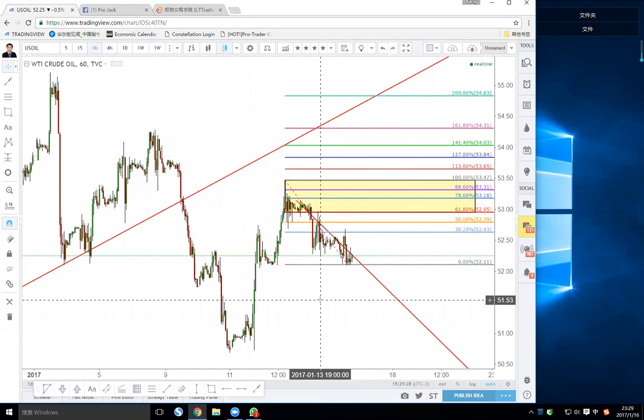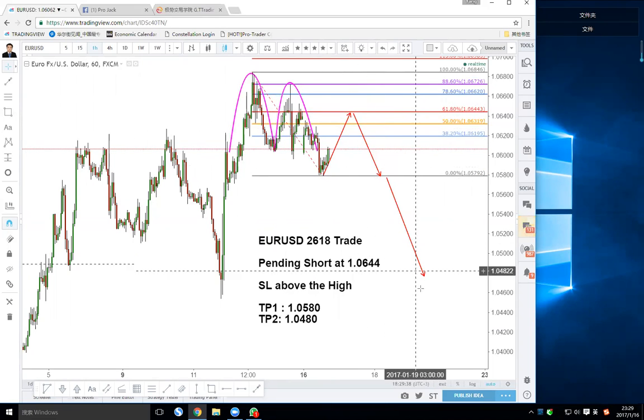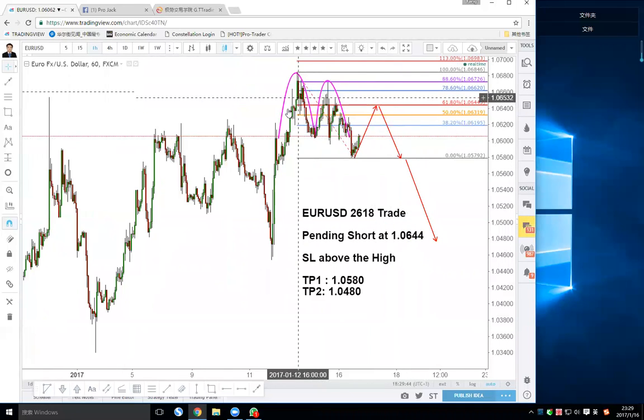Okay, let's move on to the euro. The euro dollar just now I put the 2618 trade. This is a double top, so wait for a pullback to 1.0644 to short. Okay, the targets are given and the stop loss is given. So pay attention to this 2618 trade.